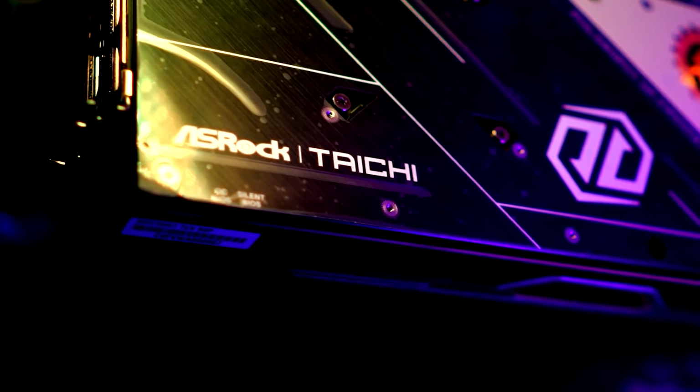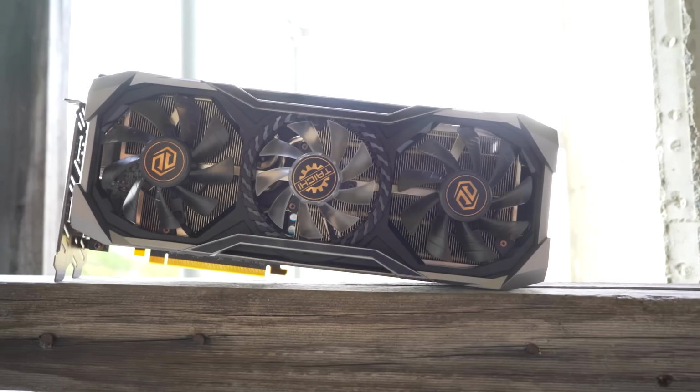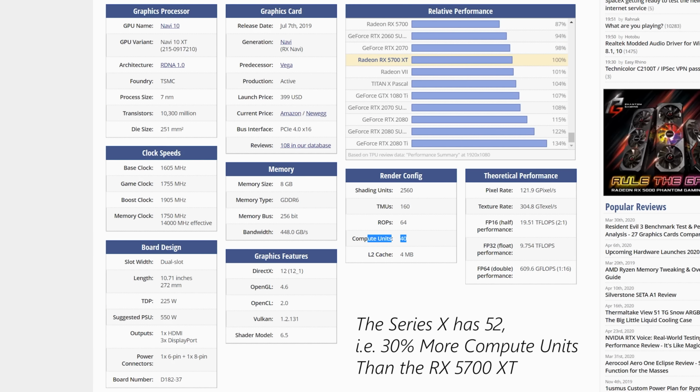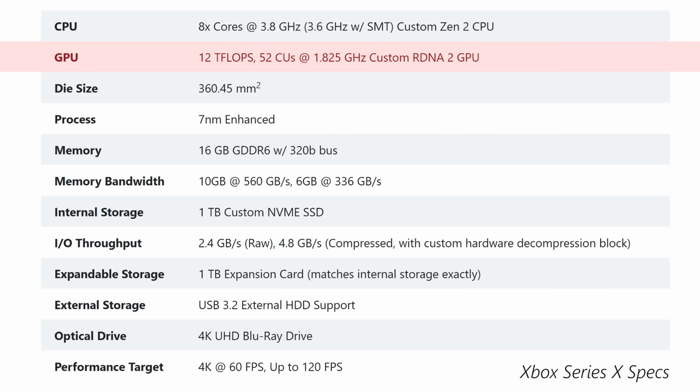And the fact that it's got more compute units, 52 versus 40 of that graphics card, not only are you going to see better performance due to that extra hardware inside, but you're also going to have a generational improvement of efficiency and also more processing power. And as for the clock speeds on this unseen GPU, they're touting it as having 1825 MHz flat, which is coming in very similar to that of the current generation RX 5700, for example.